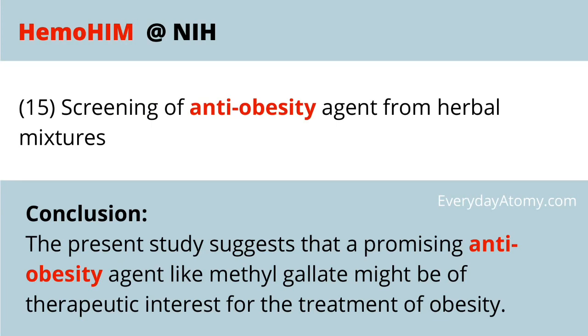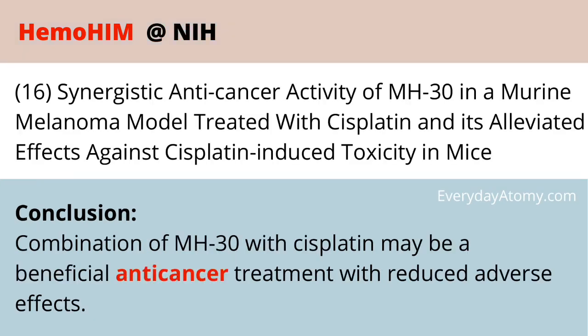Another study, this one's on anti-obesity agent and being able to have some treatment in obesity there. That would be a good study to take a look at if that interests you. And finally, another one here where it's beneficial for anti-cancer treatments and to help with reducing adverse effects of those treatments. So definitely another one to take a look at if that interests you as well.